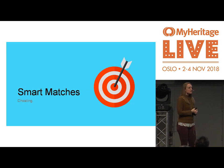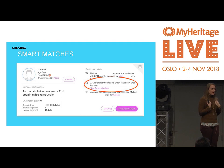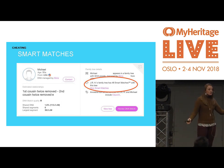My next tool that we talked about a little bit earlier were smart matches, which I just consider to be cheating, right? I mean, people say cheating is bad. It's not bad. It gets you the answer quickly. Let's cheat just a little bit here. So smart matches work only if I've posted my family tree information on MyHeritage, and so has my match. So right here on my match page, it's going to tell me that with this individual, MyHeritage has already done the work for me. They looked through my family tree. They looked through my match's family tree. They see people that are the same.